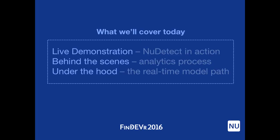Today, over the next few minutes, we're going to go through three different things. We're going to do a live demonstration of NuDetect running on a sample financial services environment. Live demos are fun from stage up here, let me tell you.